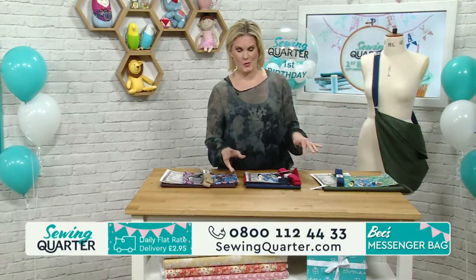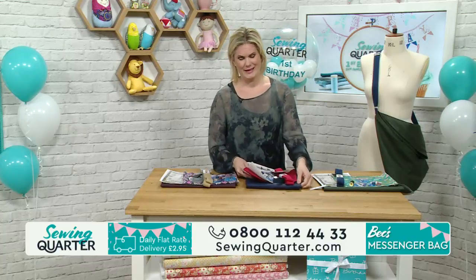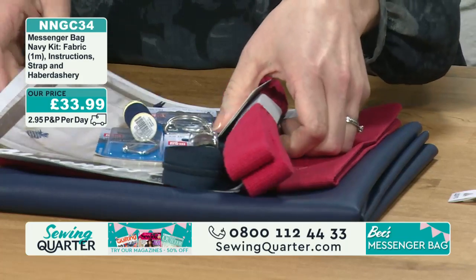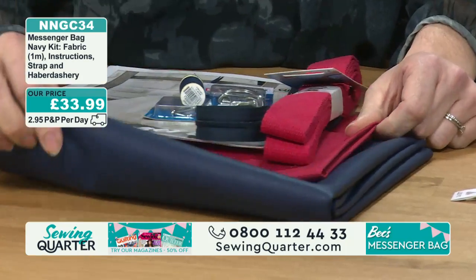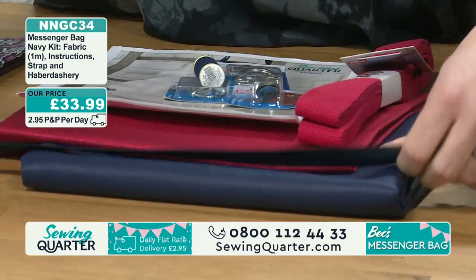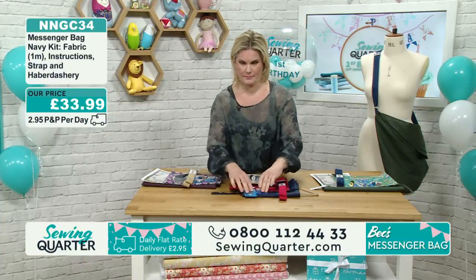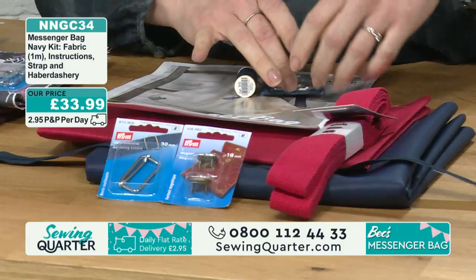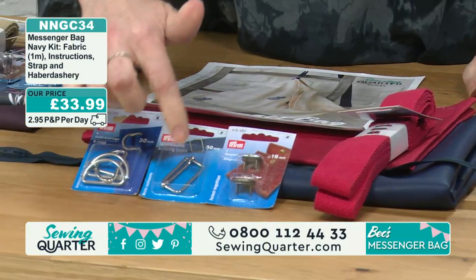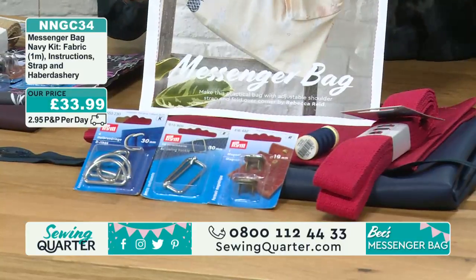Now, next bundle. Oh, this is a classic. Navy and red. Love navy and red together. So half a metre of your pleather, half a metre of your red. Don't they go beautifully together? And then you've got your navy zip, your red handle, and all your bits and bobs, hardware. There you go. You've got your D-rings, your slider, your magnetic clasp, your thread, and full instructions.